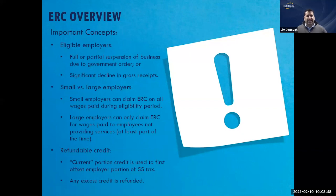But the first thing is, what is an eligible employer, right? And there's two ways to qualify. First, there's a full or partial suspension of business due to a government order. And we'll get into that with some examples a little bit later. And then there's the bright line way to qualify, is what I like to call it. It's a significant decline in gross receipts. And again, that qualification for significant decline in gross receipts is different for 2020 versus 2021, and we'll walk you through that.